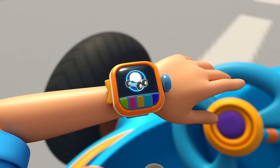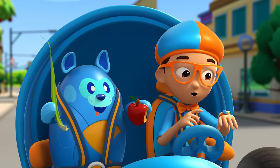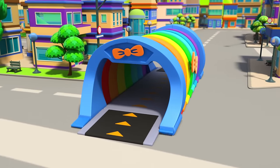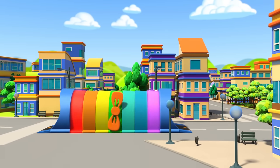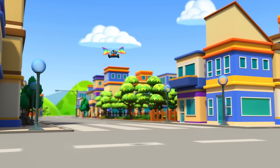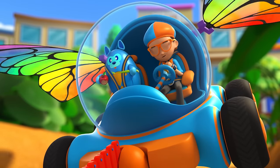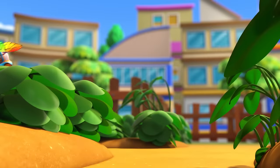I'm gonna need wings and a grabber arm. Wings, grabber arm, confirmed. Okie dokie, artichokey. Activate Blippi Station. Shrinking down! The Blippi-mobile is ready for adventure. All right, we're in a community garden where all kinds of fruits and vegetables grow.